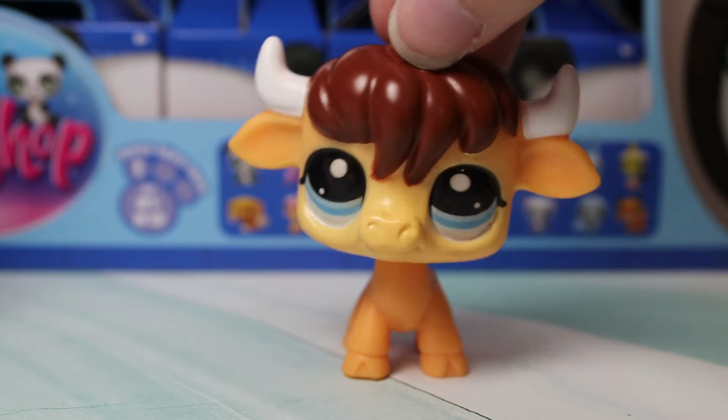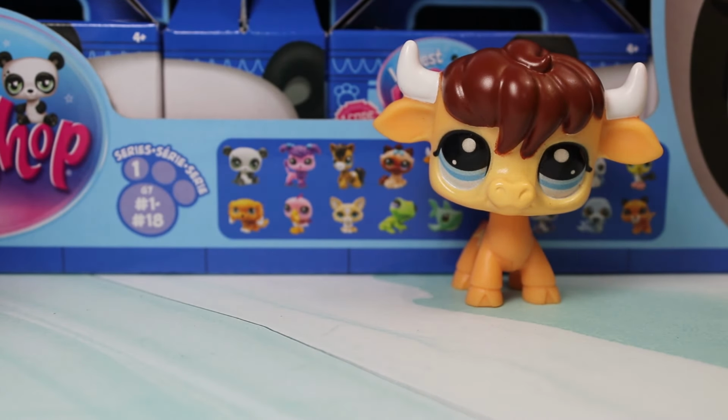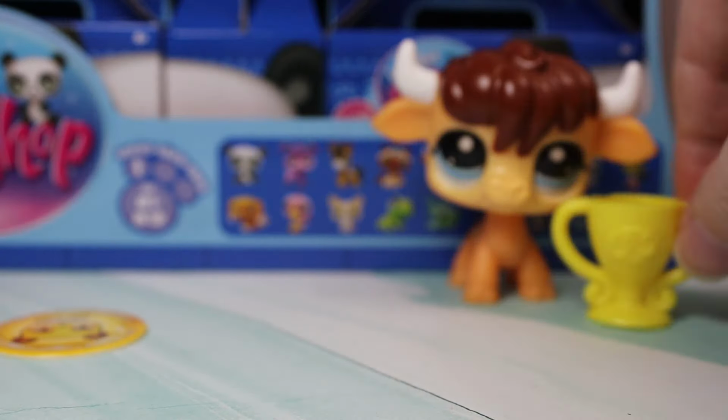I guess he has to be number 1 right now. I guess I'll keep them in the back here, but I'll only have so much room, so things will get changed out or whatever. I completely forgot to show the other stuff. He comes with a trophy. There's a Roblox code, which I don't care about that much, so there you go, guys. And then his little card. And a checklist, which I'm not gonna show.